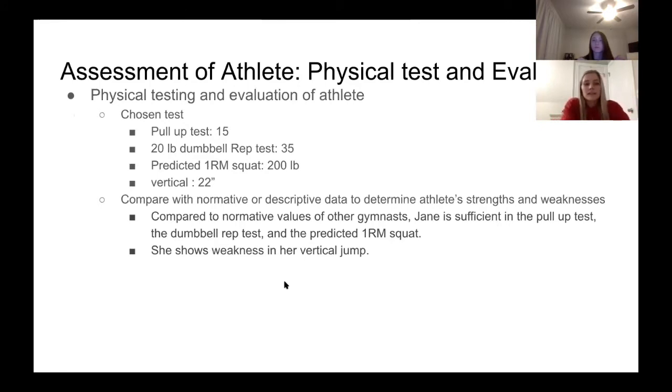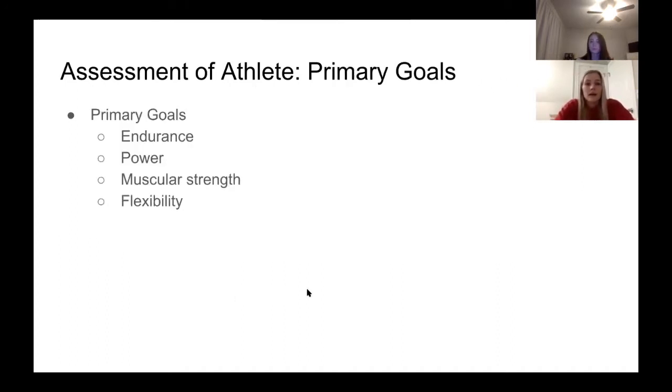For our physical testing and evaluation of our athlete, she is able to do 15 pull-ups in a row on her test, as well as 35 reps on the 20-pound dumbbell rep test. Her predicted 1 rep max squat is 200 pounds. Her vertical is 22 inches. Compared to other gymnasts, she's sufficient in the pull-up test, the dumbbell rep test, and the predicted 1 rep max squat, but she does show weakness in her vertical jump, so we are going to focus on that. Our primary goals, because of those, are endurance, power, muscular strength, and flexibility.